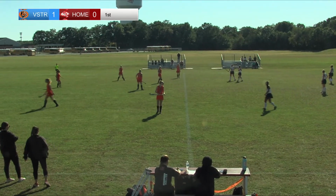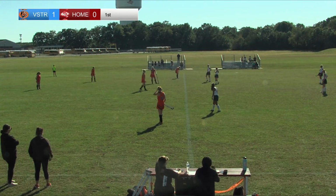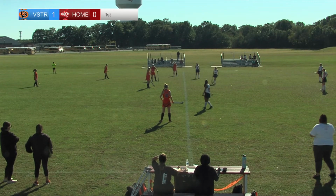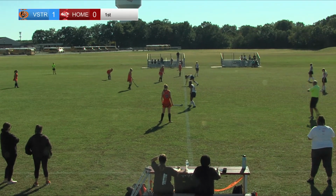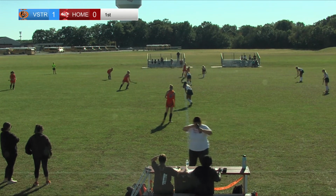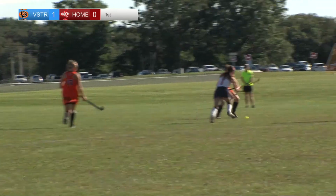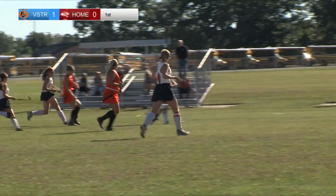Visitors up 2-0 here early, probably late in the first quarter, I'm guessing. It's got to be running pretty late. I think one of the other things, most field hockey in middle school, such a crucial thing. I'm not sure our middle schools in Jackson have field hockey programs? Yeah, of course. All right, well, that little feeder program's so important.